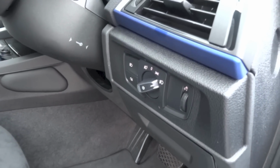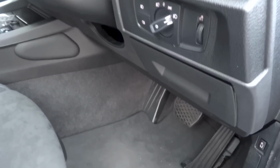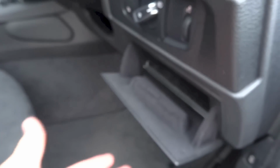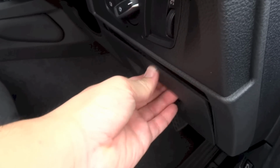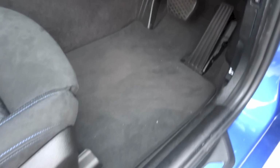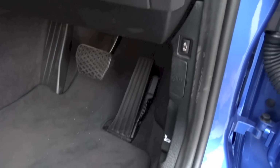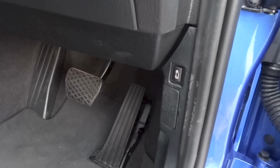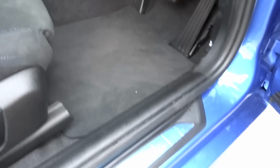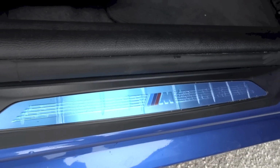To the right of the headlight switch, you have the lever to adjust the brightness of the interior at night. And right down here, you do have a bit of storage. Right above the bonnet release lever, you have the button to release your rear hatch. And this car does get M door sills for the front.